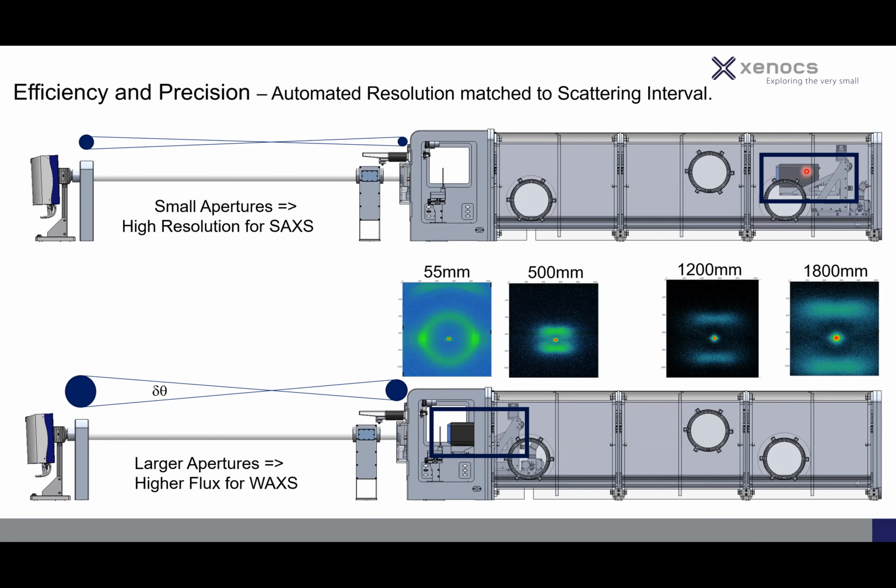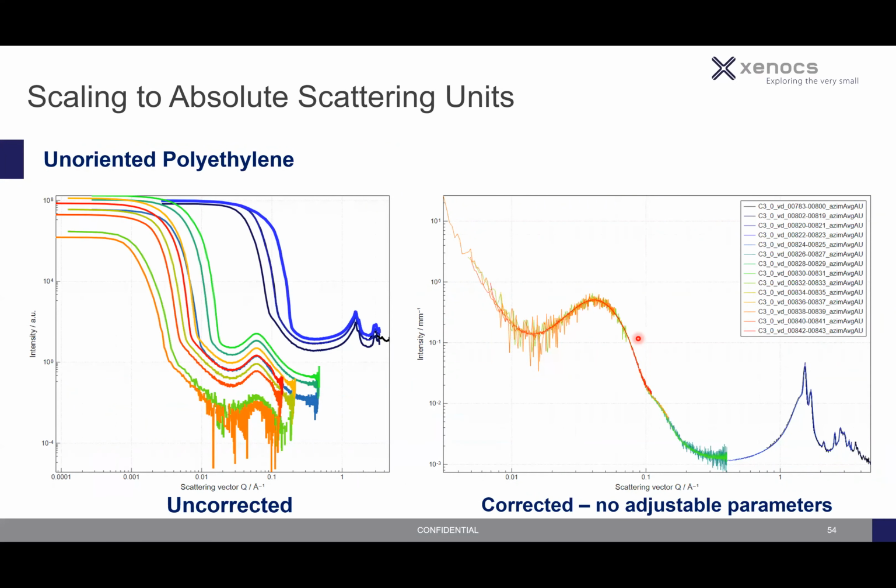So in this see-through, we have a detector, we just give it a command to send the detector all the way back. We measure the SAXS, and then the detector can move all the way forward very close to the sample, and we can measure the WAXS. This is all done automatically. You basically set all your sample rack up before you go home for the night. You say, okay, I want to run SAXS to WAXS on all these samples. You come back the next day, and all the data are collected.